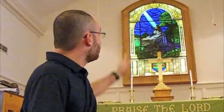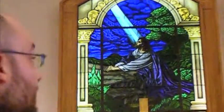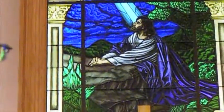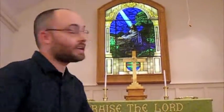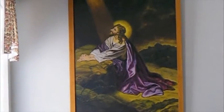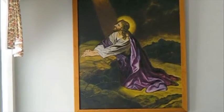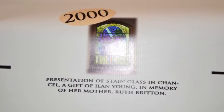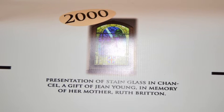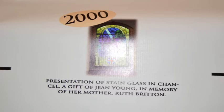The stained glass window that's really the focal point of the sanctuary is the scene, of course, from the Gospels with Jesus praying in the Garden of Gethsemane. In the previous sanctuary, there was a painting of this same scene that was also the focal point of that sanctuary. And we still have that painting hanging in that room, which is now, of course, our fellowship hall. So it's a very meaningful scene to people in this church.